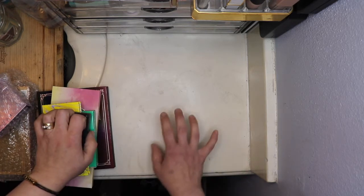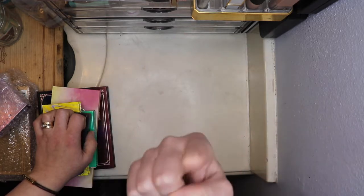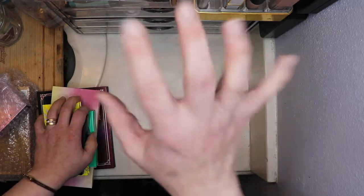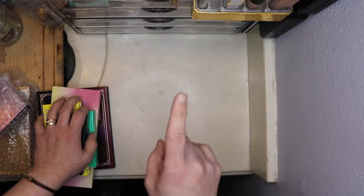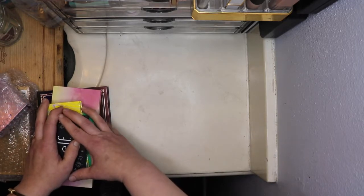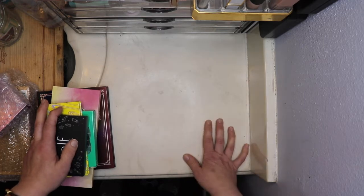Welcome back. So today I decided to rig up the camera, as you may see, and go through my drawers and the palettes that I have sitting on top and do a declutter of the bigger items that I have right in this area and take you on a ride with me.